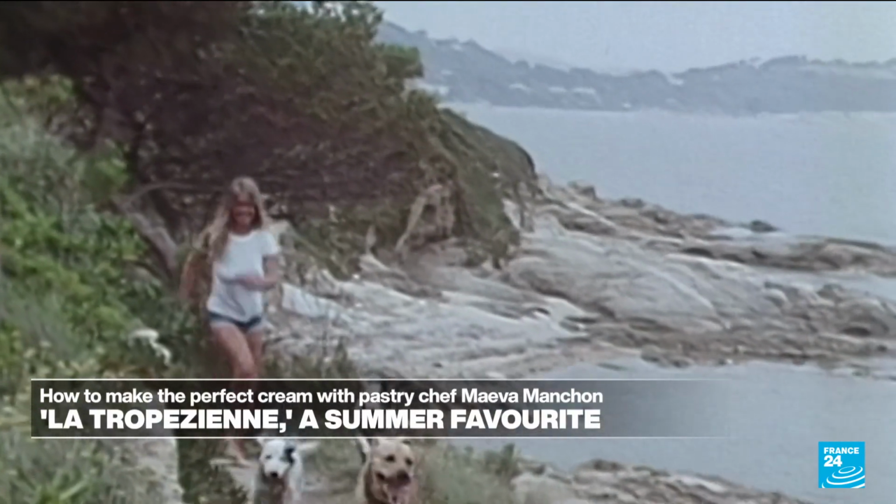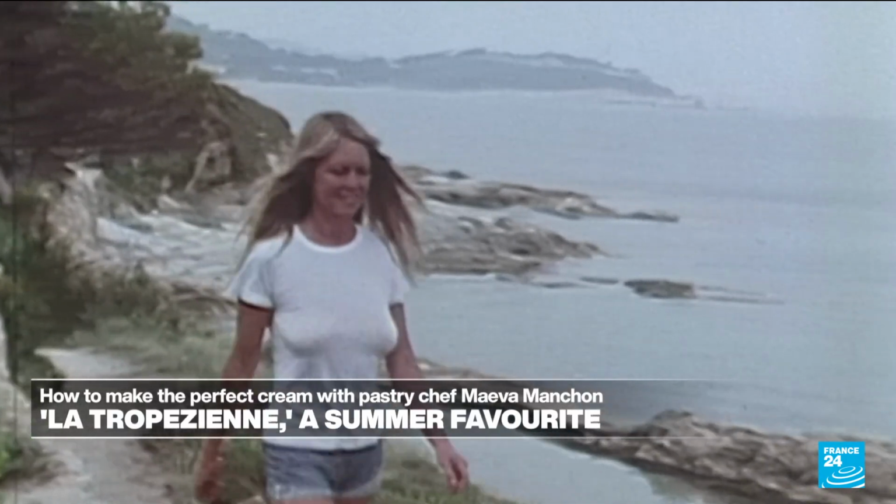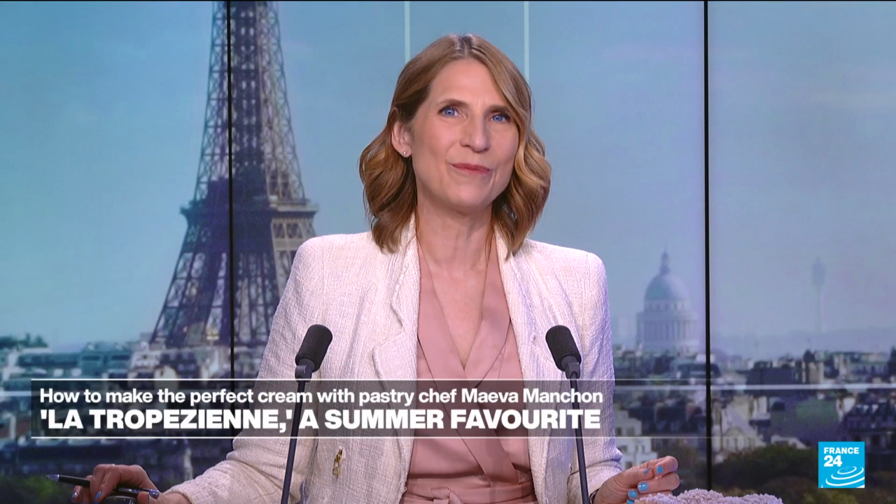Well, summer is here, and with it, one of France's most glamorous vacation spots is starting to spring back to life. That's the southern seaside city of Saint-Tropez. Now, Saint-Tropez is famous as a playground for the rich and famous, but it's also known among pastry lovers as the birthplace of la Tropézienne. The cream-filled dessert is a regular summer favorite.